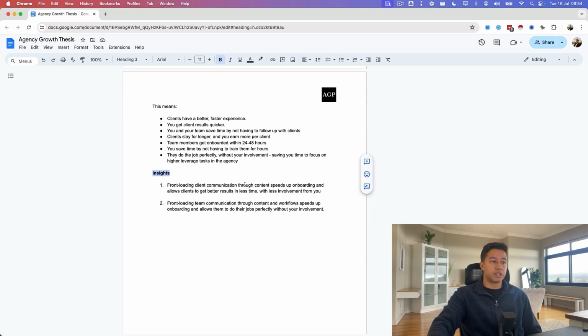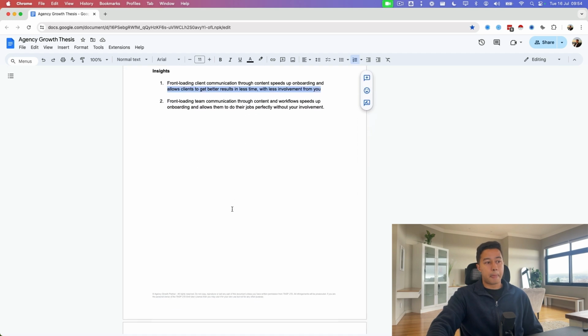So insights. Front-loading client communication through content speeds up onboarding and allows clients to get better results in less time with less involvement. Front-loading team communication through content and workflows speeds up onboarding, allows them to complete their jobs perfectly without your involvement, right? It's perfect.